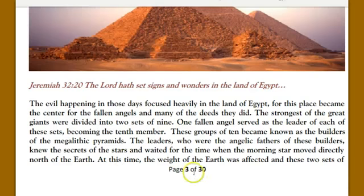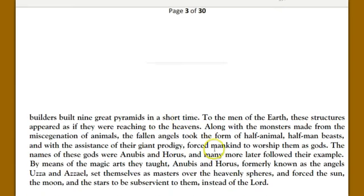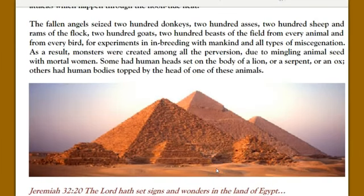At this time, the weight of the earth was affected, and these two sets of builders built 9 great pyramids in a short time. To the men of the earth, these structures appeared as if they were reaching to the heavens. Along with the monsters made from the miscegenation of animals, the fallen angels took the form of half animal, half man beasts, and with the assistance of their giant progeny, forced mankind to worship them as gods. So that makes the most sense to me, that the Nephilim were responsible for building these megalithic structures.